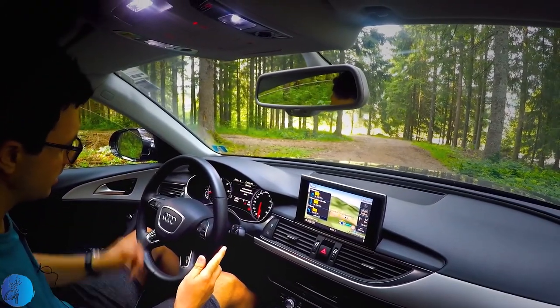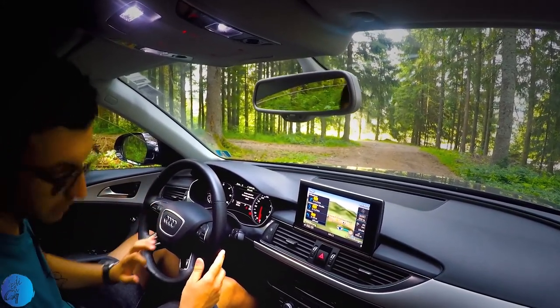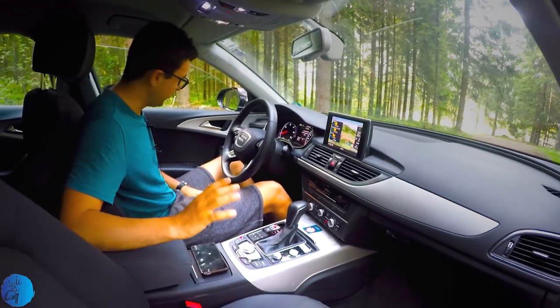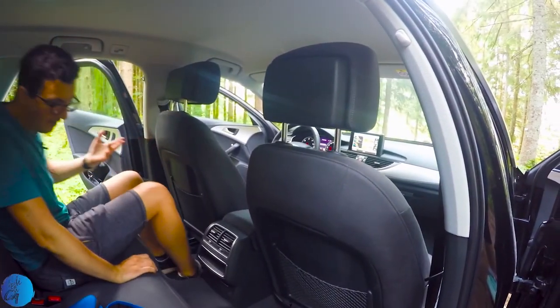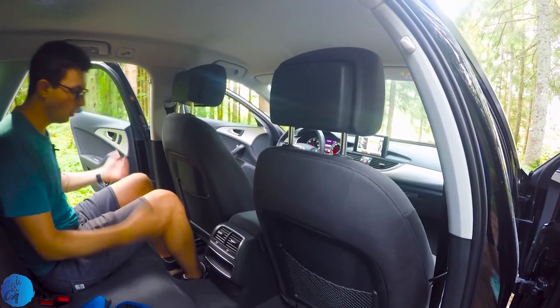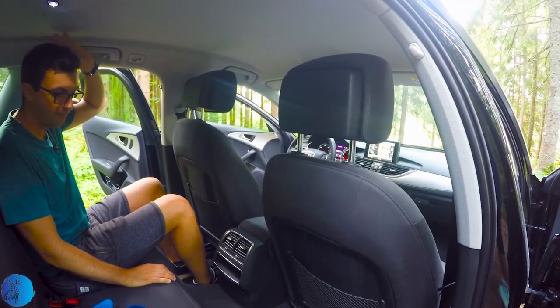Big steering wheel, metal, plastic and leather, and some buttons. A lot of big places for putting different things. Besides that, I am 185, so I still have a lot of room for the legs and also a lot of room for the head.